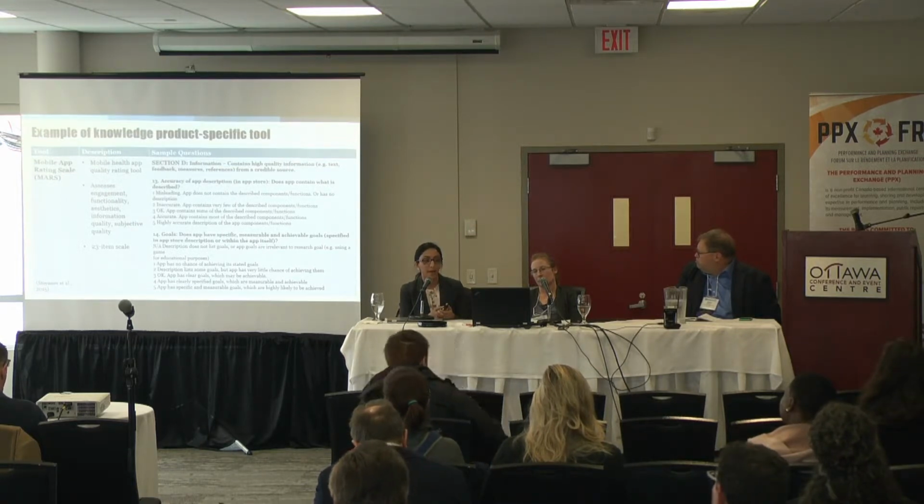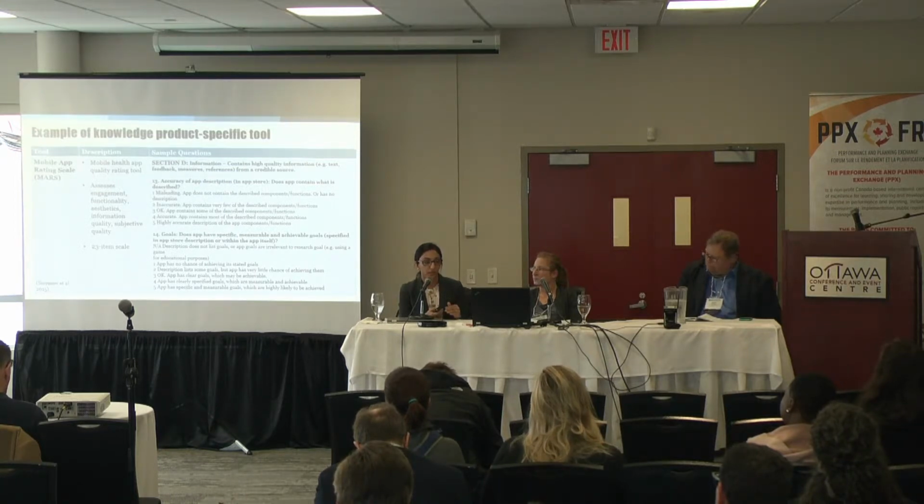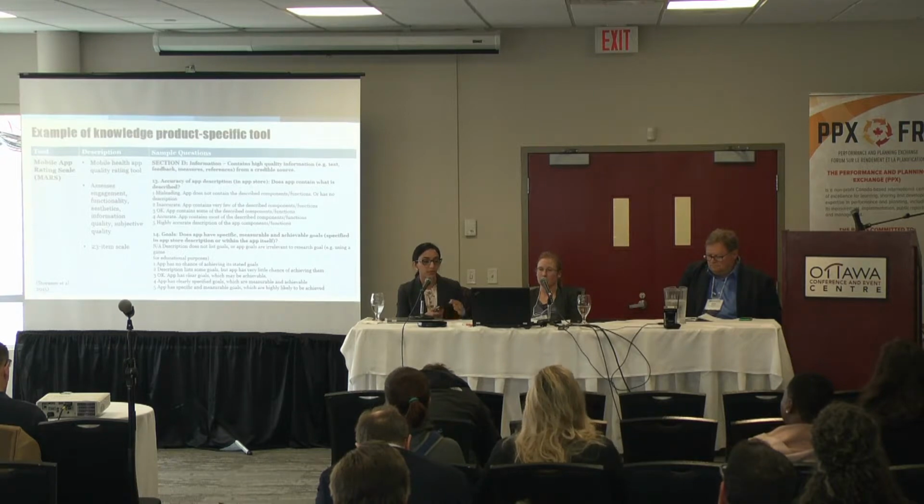So just to give you an example of a knowledge product specific tool, we came across something called the Mobile App Rating Scale, or MARS, and this tool was designed to, of course, assess mobile health apps. It's a 23-item scale that assesses respondents' engagement with the app, its functionality, the aesthetics, information quality, as well as subjective quality. And all of these different domains are assessed using a series of questions, and you can see some examples on the far right with respect to some of the questions they asked about the information that the app contained.